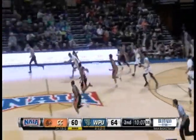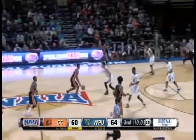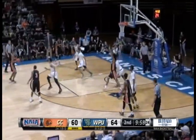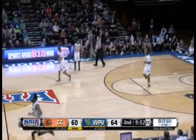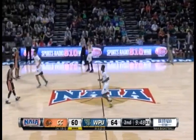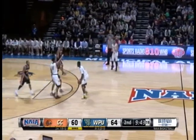Pass is going to be stolen. Then pocket picked and a nice hustle play by Cowherd. Cowherd gets it back. Around the perimeter. Stewart for three. Way off the mark. Rebounded by Haywood. 64-59 and 10:45 to play here in the second half.